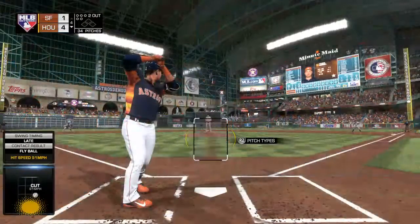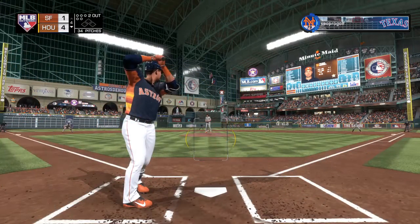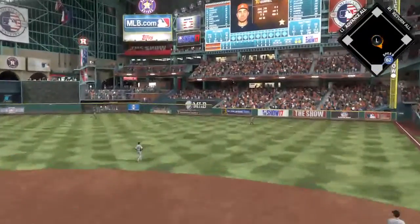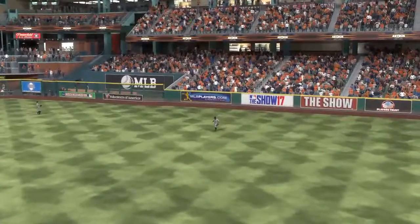Now batting, stepping into the box, Yulieski Gurriel. He got called out on strikes his last time through. Line to the right side. And he'll get there in plenty of time to put this one away.